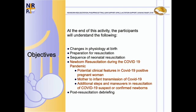This year, we've added objectives to address neonatal resuscitation during the COVID-19 pandemic, including understanding potential clinical features in pregnant women, mother-to-infant transmission, and additional steps and maneuvers in the resuscitation of COVID-19 suspect or confirmed newborns.